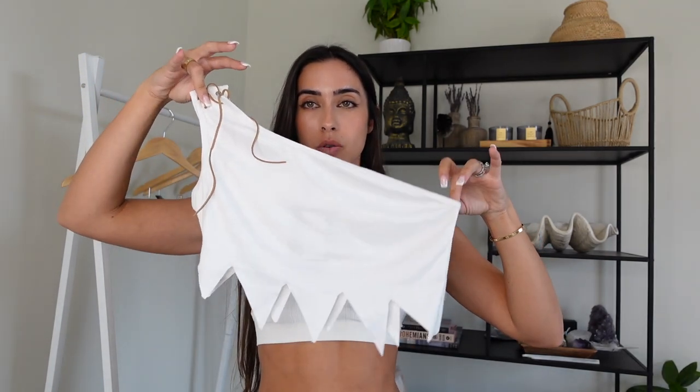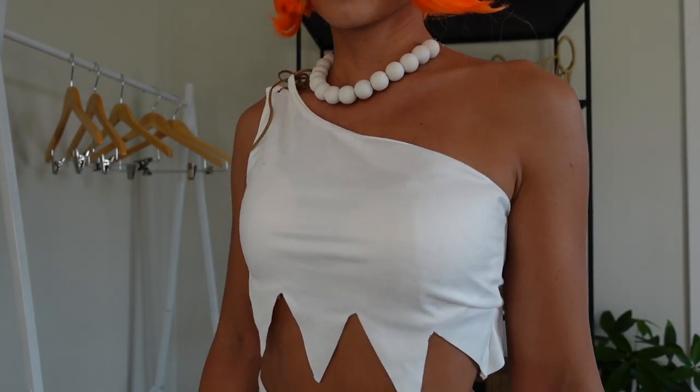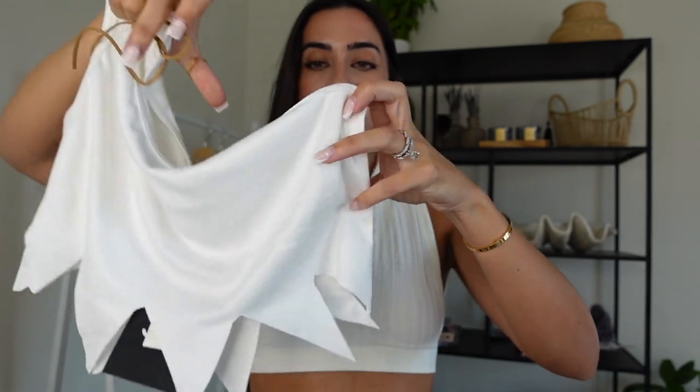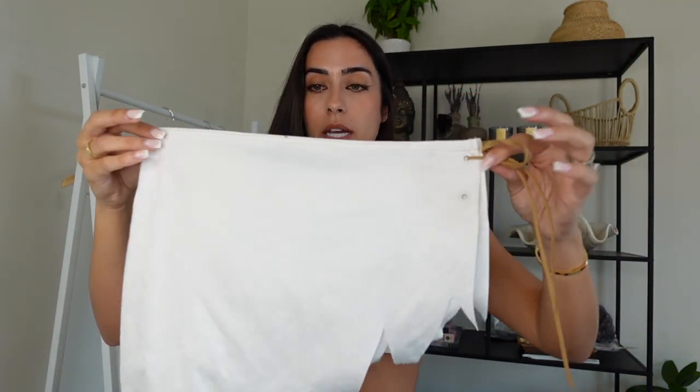Okay, up next we have Fred Flintstone vibes, except like his wife, and I can't remember what her name is, but we have this cute little white number. I don't know if you guys can see the fabric, but it's really, really soft. So, super cute top. It ties up here with this brown string, and then has the really cute point cutouts at the bottom. And it does have the matching bottoms that go with this. So it's this really, really cute skirt. Adorable, love her. Again, with the brown matching tie string here.